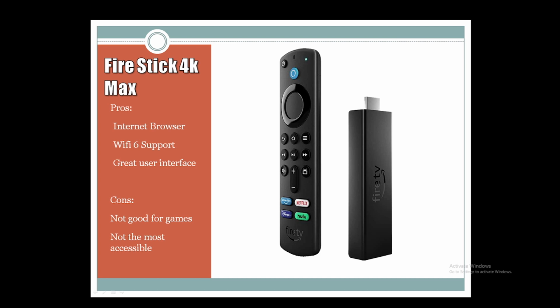You might be wondering why I included the free web browser in the three things. We'll get to that when we arrive at the other budget media player. Lastly, I just like the way that Amazon does their interface with the Fire OS. I've always felt like it was just easier to navigate than the Android TV OS, and that's just my opinion.